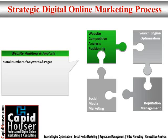This is what we use to do our market research and analysis. It's critical to stress the point that this is about marketing. This is not just about the technology. This is about strategic marketing. Marketing is market research and understanding what's happening in the marketplace. It's so critical for success.